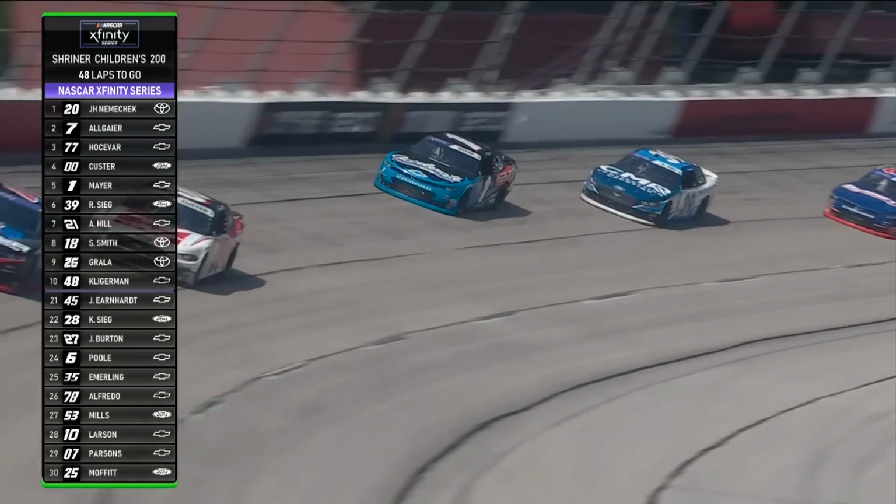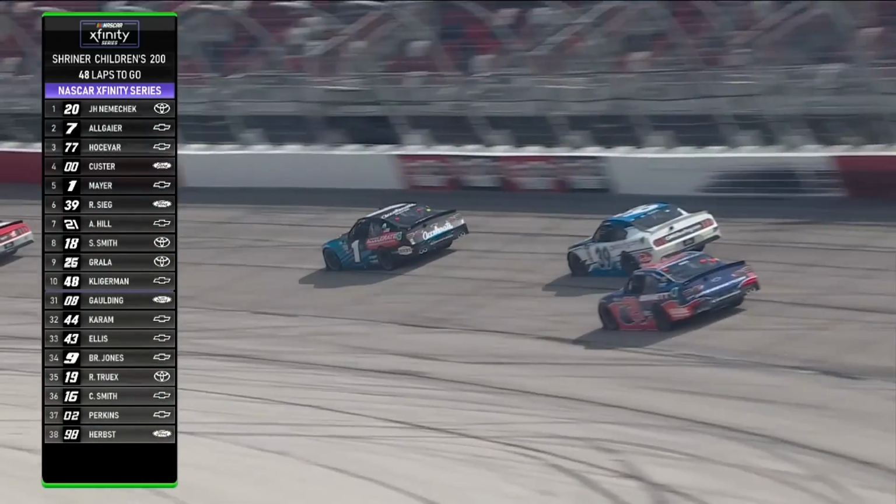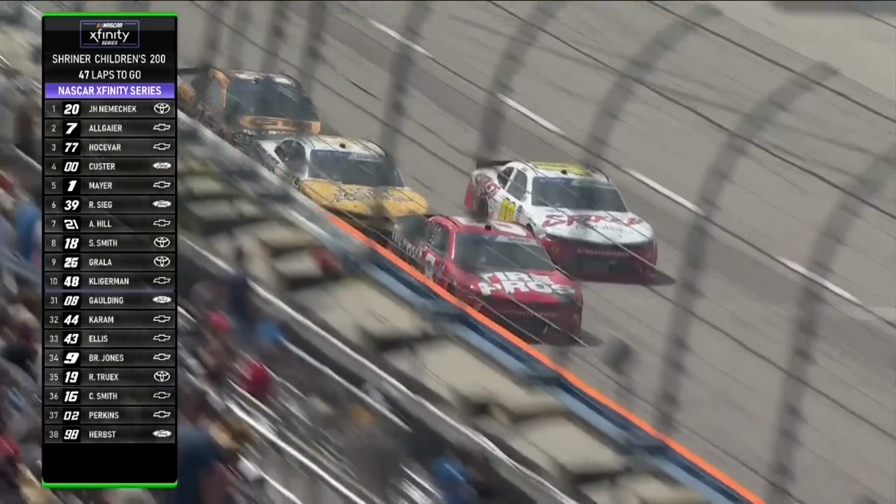Kaz Grala up to 9th. Haven't said his name today, but putting a good run together for Sam Hunt Racing, who was so successful last year with John Hunter Nemechek leading this race today.